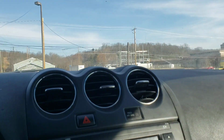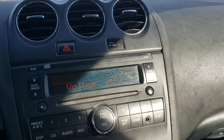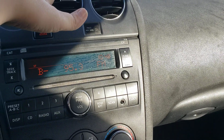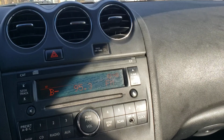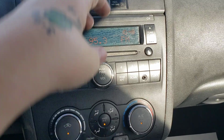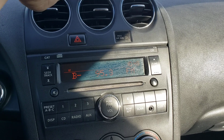Oh, I gotta do my radio. You can hear it's working. Let me turn it off so I can hear things. The heat is on. It's working just fine. It's blowing out warm. Let's turn the AC on. Max AC. Let's see what we've got. And that's blowing out cold.